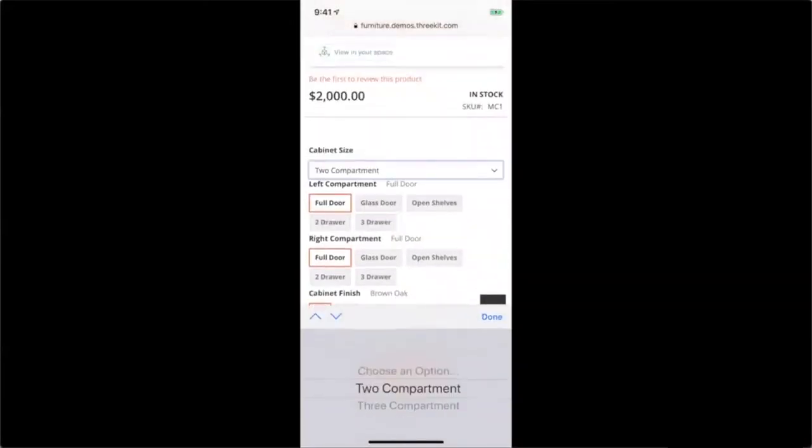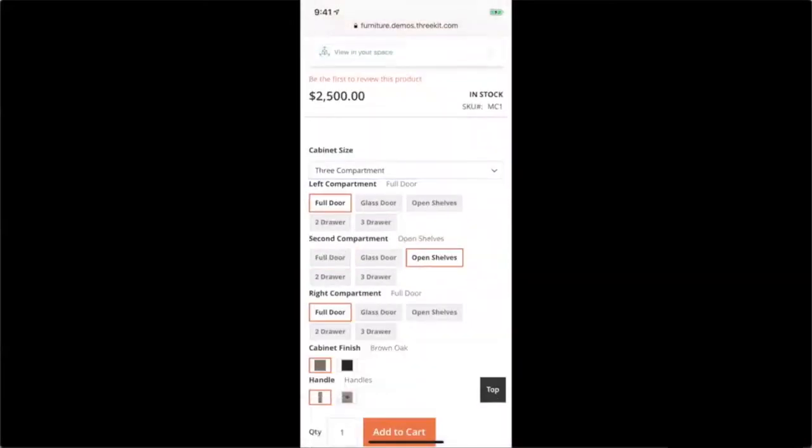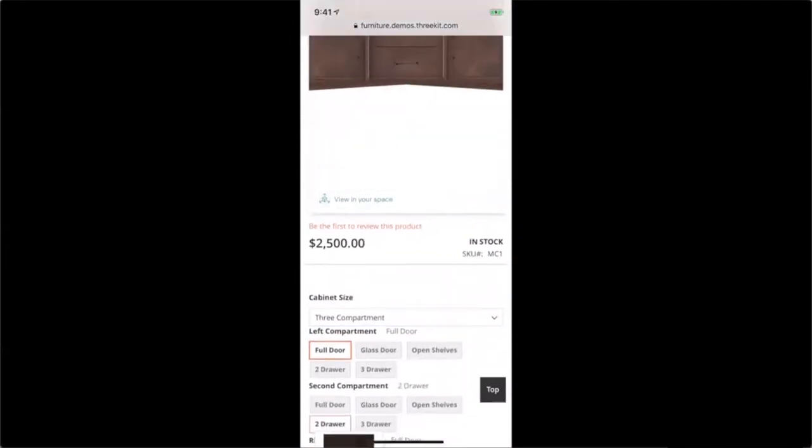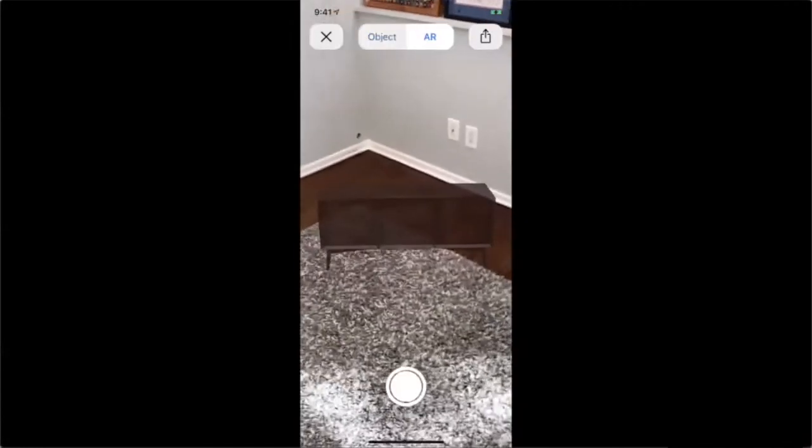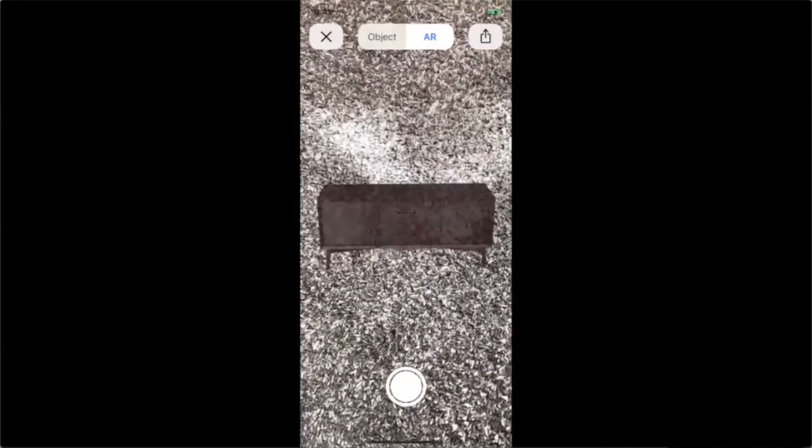So I'm going to return back to the store, make another configuration change, and launch this newly configured product into my space. And it'll be here in my living room. And again, it's right in the browser. Your customers are not going to leave your online store to have to see what it looks like in their space. Again, it's just a huge immersive experience that your customers can get now. And that is our configurable augmented reality.